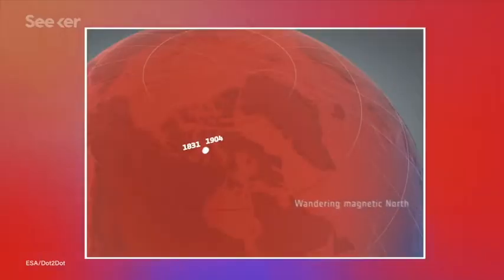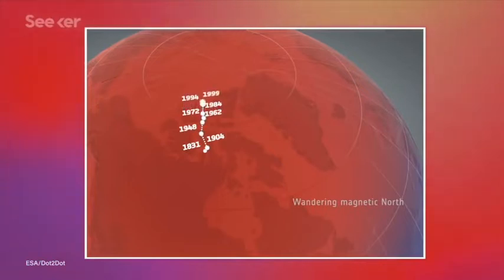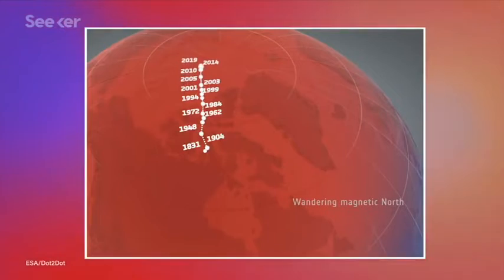Blobs. Since the magnetic North Pole was discovered in the 1830s, it's been moving, slowly at first, notching a top speed of at most 15 kilometers per year. But since the 1990s, that pace has picked up, and now it trucks across the Arctic anywhere from 50 to 60 kilometers per year.